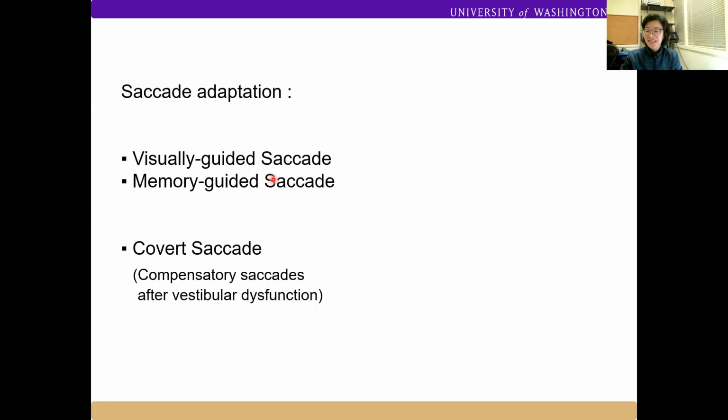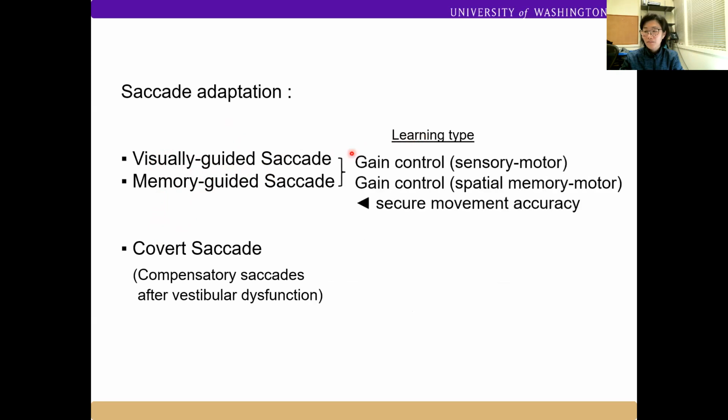So, good morning, everyone. We have been studying saccade adaptation, especially visually guided saccade adaptation and memory guided saccade adaptation. And recently we started covert saccade learning. I think they are all saccade learning or saccade adaptation, but they are quite different. For example, visually guided saccade adaptation is a gain control of sensory signal to motor signal transformation, in this case, visual signal to the saccade signal. Memory guided saccade adaptation is also gain control, but of the spatial memory signal to the saccade command signal transformation. Both adaptations are for securing the movement accuracy.